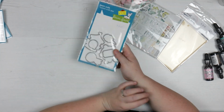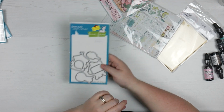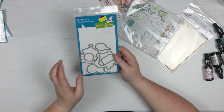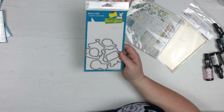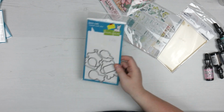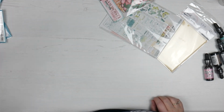I found the die set, and it was $5. To me, $5 sitting in my stash just in case I ever find it, fine. I can cope with that. I actually thought that Janet didn't have the die, so I was buying it for her to give to her, but then I found that she does, so that's okay. If I ever find the stamp set, I'll be very, very happy. $5 investment into accidentally finding something I've been trying to find, happy to do that. So that's that one as well.